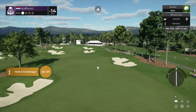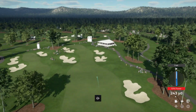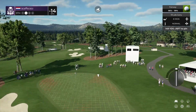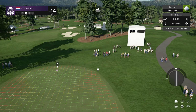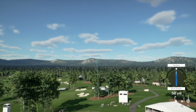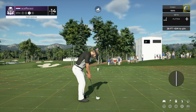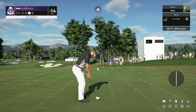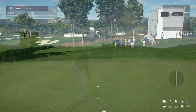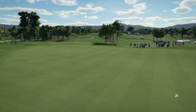Heads up, wind's going right to left on this one. Tee shot's looking decent. This is setting up to be around 150 yards to the pin. That was a good one. Here we go, birdie putt. Just going right by the hole. That'll do. And 14 under is your score.